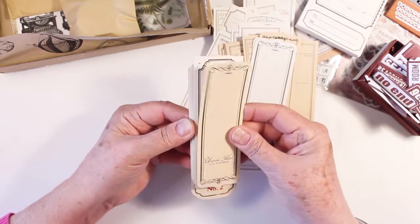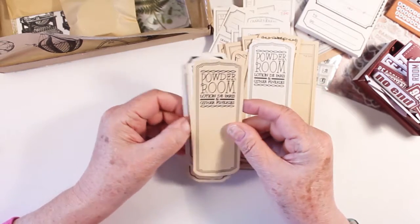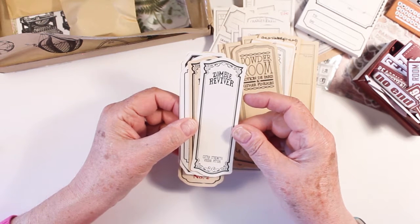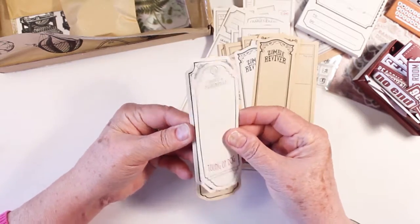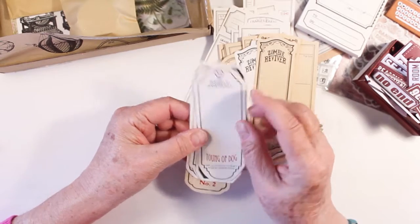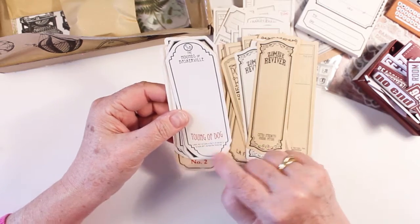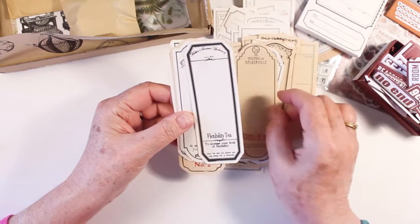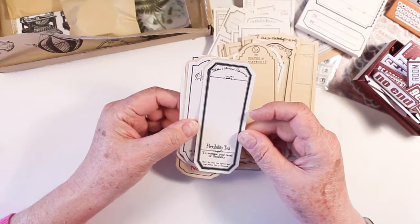There's a ton of items in here. These would make good bookmarks too. Powder room. Zombie Reaver. Extra strength voodoo potion. The Hounds of Baskerville. Tongue of Dog. This part down here is unreadable. I don't know if they did that on purpose or just to make it look kind of like fake type or something. Flexibility tea to increase your level of flexibility.